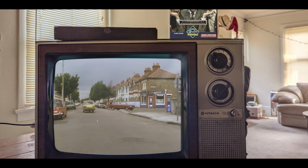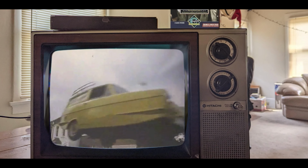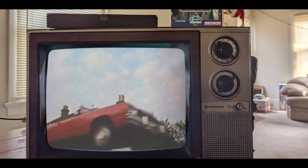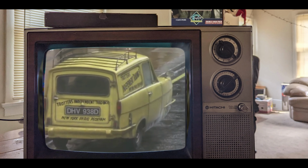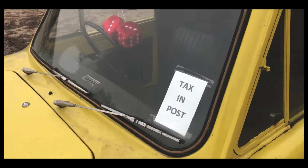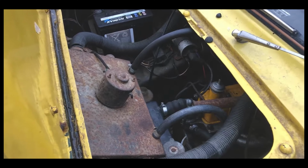Probably the most famous TV car in the whole and entire history of British television was the Trotters Independent Trading Van, driven around Peckham and other parts of London by Del Boy and his brother Dave. But what was it? Straight to the back of the class if you just said Robin Reliant. It was a Reliant, but it was a Regal Supervan too.